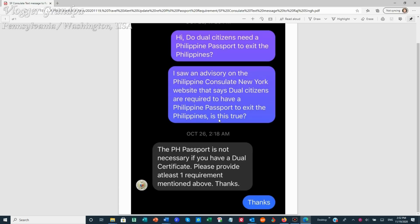The Philippine passport is not necessary if you have a dual certificate. That's the ID I'm talking about. Please provide at least one requirement mentioned above. Thanks. This means at least provide a Philippine passport or a dual citizenship certificate. That is official, given by San Francisco.